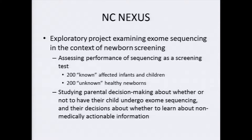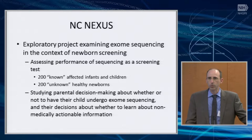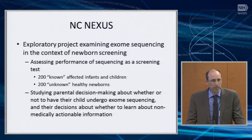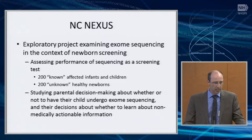So our project is called NC Nexus. This is an exploratory project, again, through the NSITE Consortium. And like Stephen's group, we're doing exome sequencing. Actually, he's probably doing genomes and exomes. Anyway, we're doing exome sequencing. And the goals of our study were to assess the performance of sequencing in a screening context. So a lot of the things that the FDA wanted to know about our study were the goals of the study. So we'll know at the end of the study, hopefully, some of this information that you're asking us.